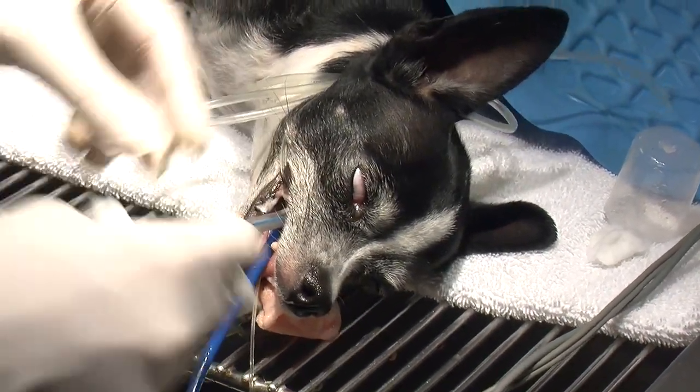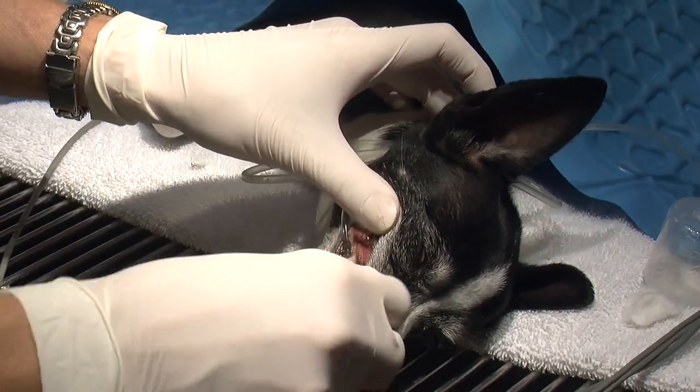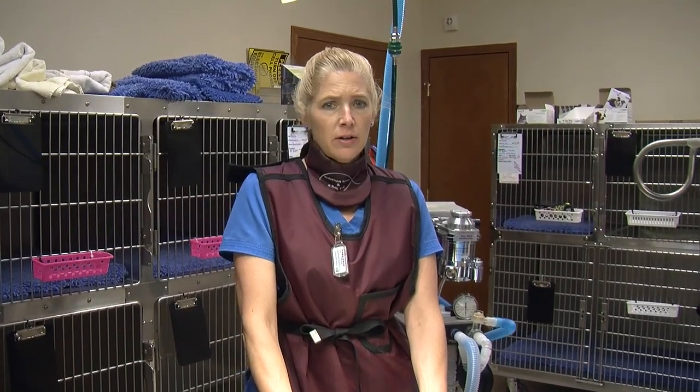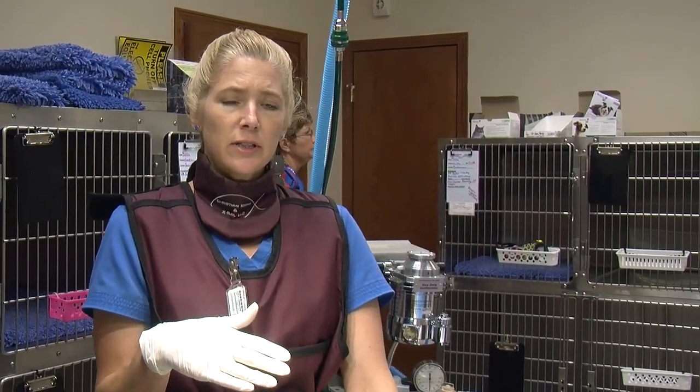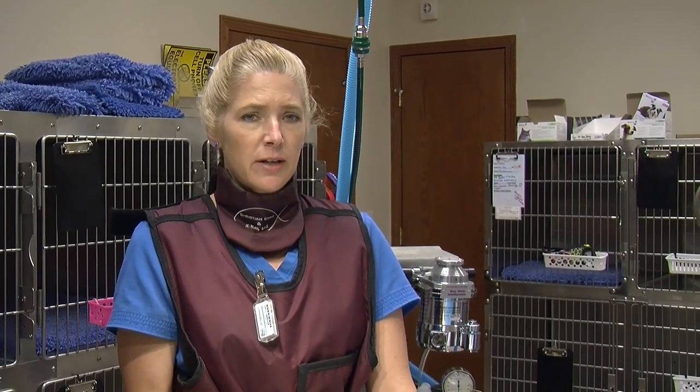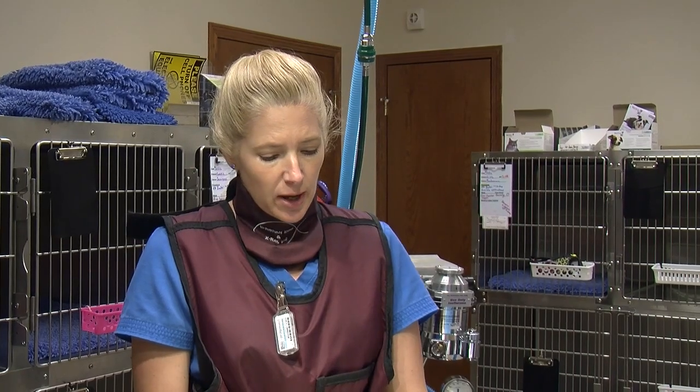And that concludes our dental. Dental disease is the most prevalent disease in our pets. 85% of dogs and cats by the time they're 3 years old have dental disease, and sometimes that can lead to a painful mouth. It can also lead to heart disease, liver disease, and kidney disease, because the bacteria in the mouth are constantly bathing the bloodstream with bacteria that the body has to continually fight off. So a healthy mouth really leads to healthy pets.